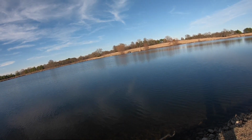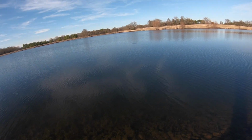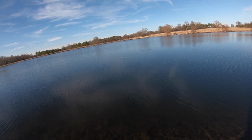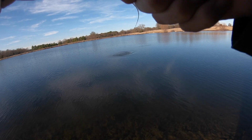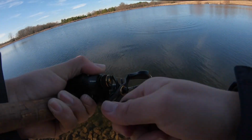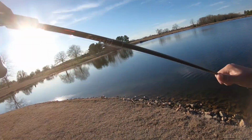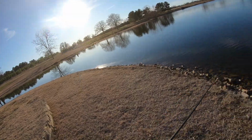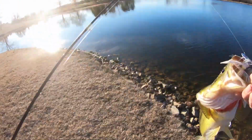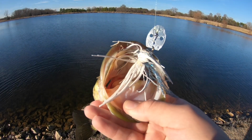That's another good one. Another nice fish. That feels like a nice one, too. Oh, my God, guys. It's two really solid fish. Two casts in a row. This one, I think, might be bigger. Oh my God, guys. Look at that. Two in a row. Look at that. No mistake.